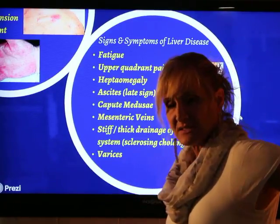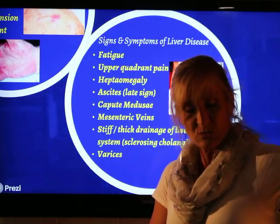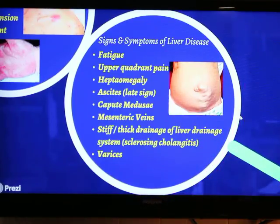You do the same thing on this side with your spleen to identify if your patient has splenomegaly. Those things, when you palpate them, should not, typically in a normal healthy person, should not be able to palpate those.